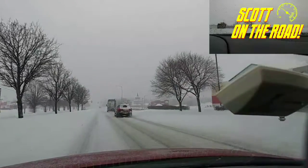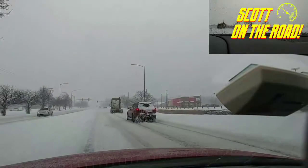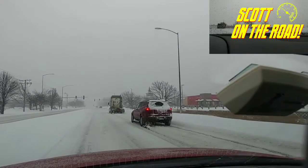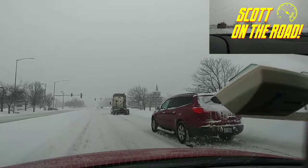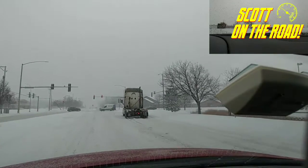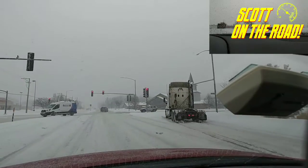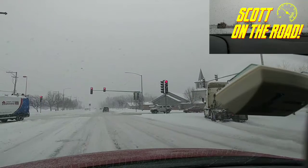Okay, we're all slowing down. We're coming to another stoplight here. Hennepin Drive. See how much snow this guy's kicking up? Now it's really packed in here. Look at the tires on that tractor. It's all snow just coming off the bottom.